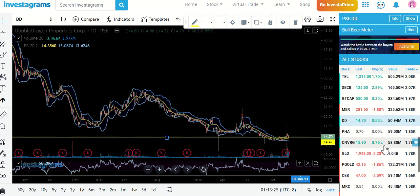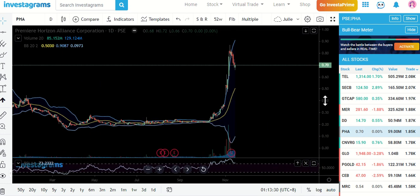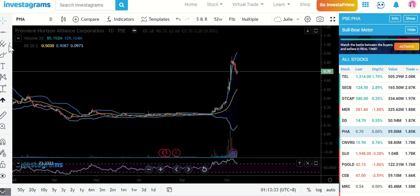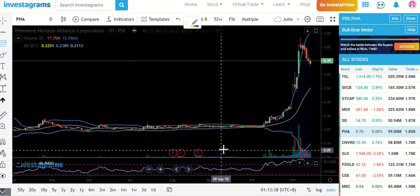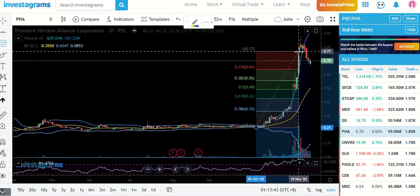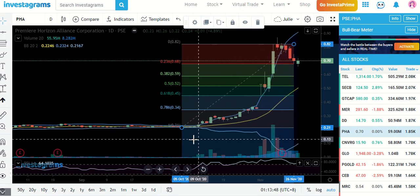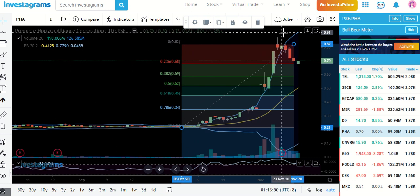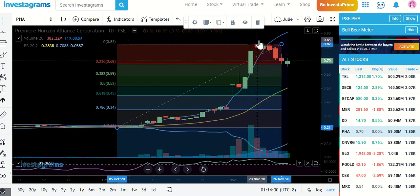All right, the next one is PHA. PHA had retraced. Let us see. If I'm to plot a Fibonacci retracement here, I will plot it to the lowest point and then drag my mouse up to here. If I only plotted it up to my body here at the bottom, then I'll put it at the body as well at the top. So body to body. If I add wick, then I should also add the wick.